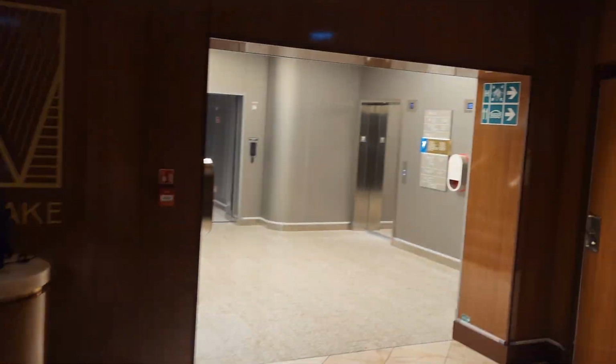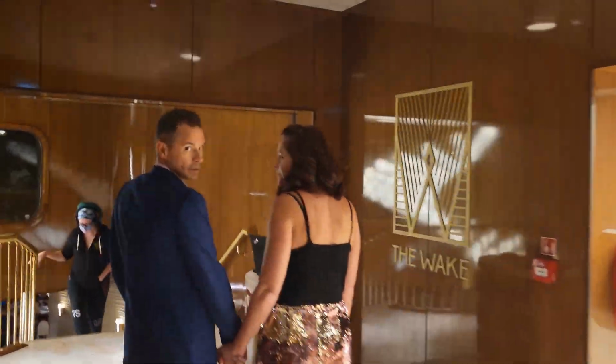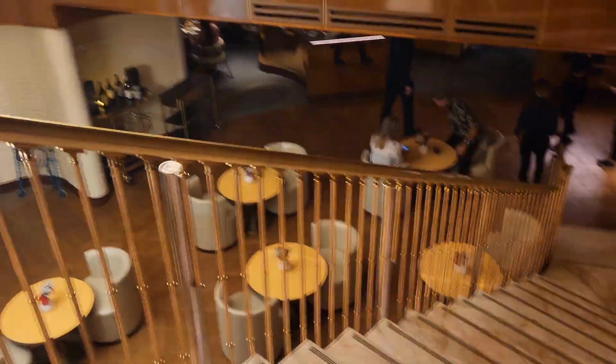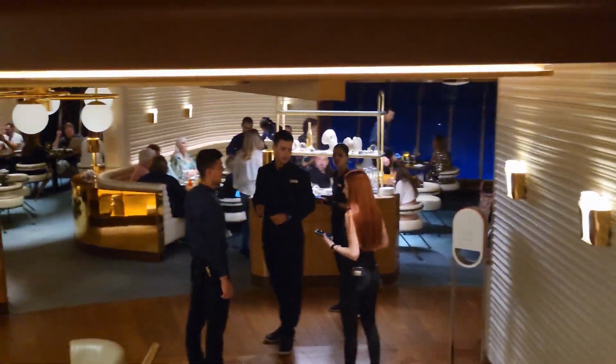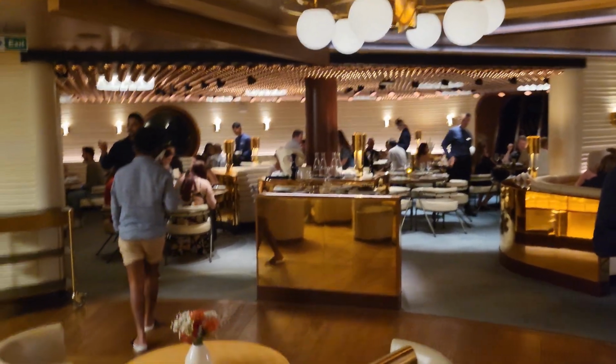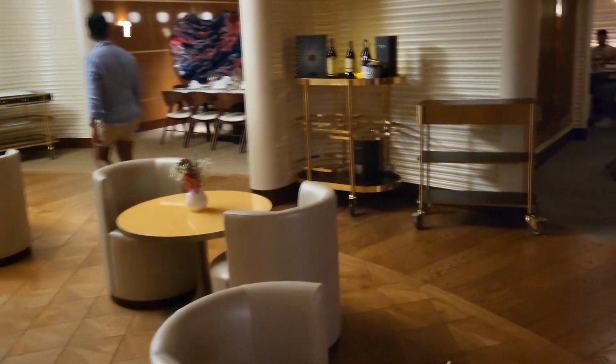Okay, so now I start walking through the dock house, but then I remember, wait a second, I missed the wake. We ate here as well. This is their upscale fancy restaurant. It's down this nice stairwell, and it's all done up, fancy. Again, the food was good.